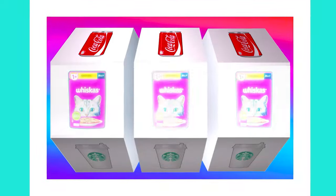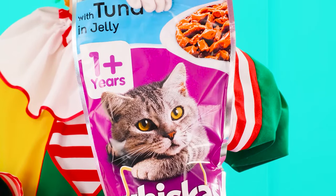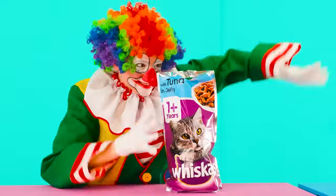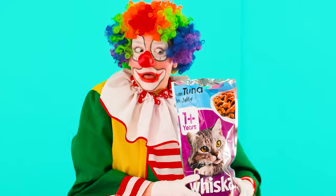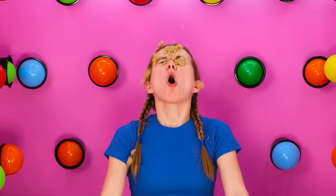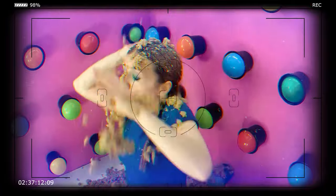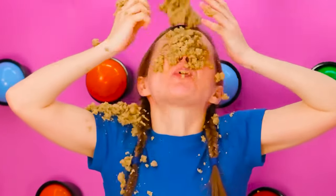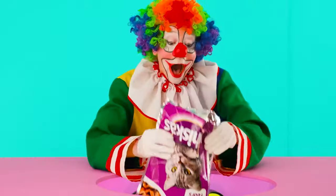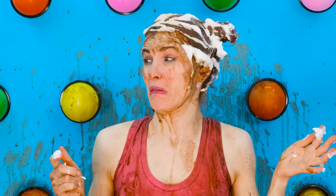What do we have here? Cat food. We all love cats very much. However, right now this pack is meant for you, Nancy. Yeah, the smell is certainly excellent, but maybe it'll even taste good. Wow, may rain with the taste of tuna. Nancy doesn't seem thrilled. Well, maybe next time you'll be lucky.